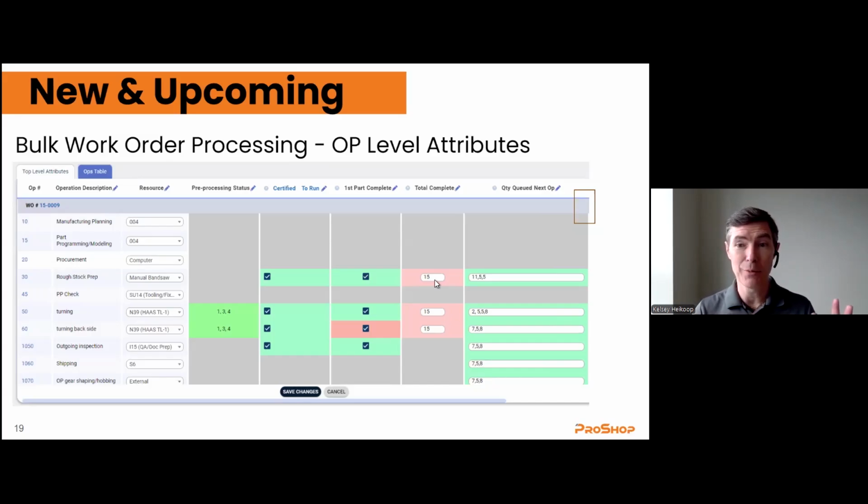Now that sounds overwhelming. Oh my God, I have to scroll down the whole thing. There's a bunch you can do, including use the standard table tools to filter for something. So say you only want one particular resource. You can filter at the bottom for that resource, and then it'll show you all the work orders, but only with that particular resource, and make edits in that way, or even end up changing total complete all at once with this.